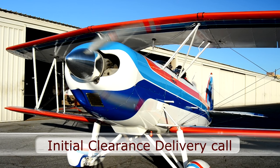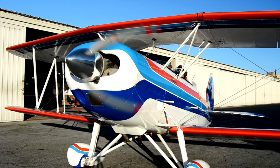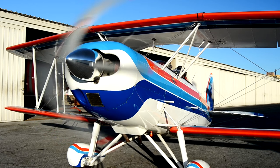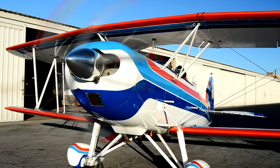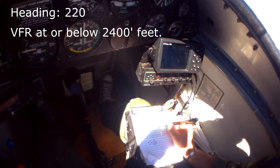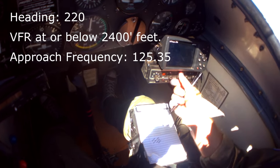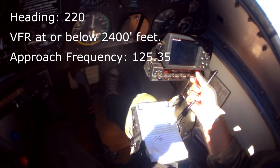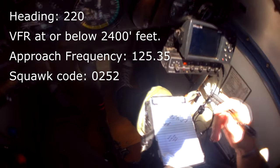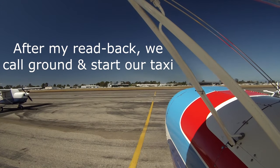Clearance, Great Lakes 6220 Lima, executive hangars with Kilo, requesting Mesa departure, VFR Catalina. Great Lakes 6220 Lima, cleared on departure, turn right heading 220, maintain VFR at or below 2400, advisory frequency with approach on 125.35, squawk 0252. Great Lakes 20 Lima, read back correct, contact ground.